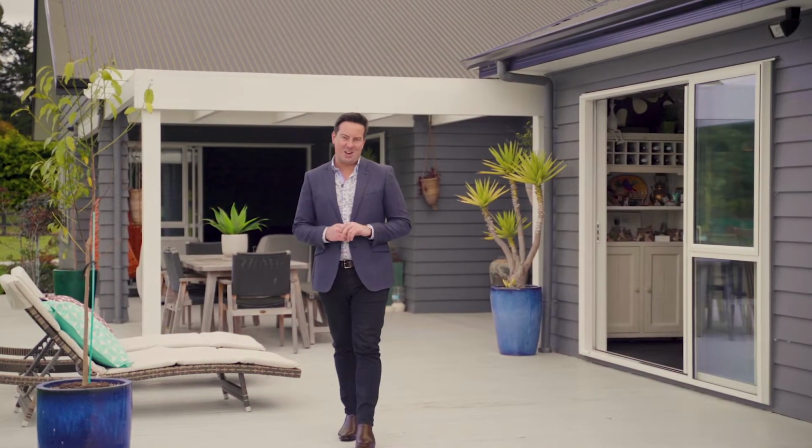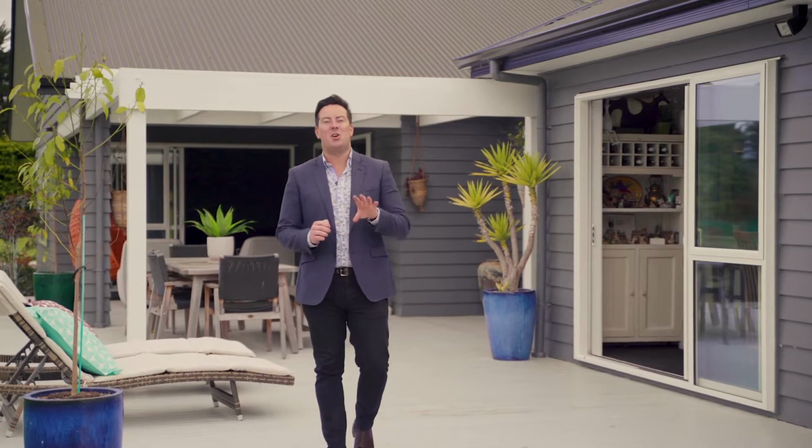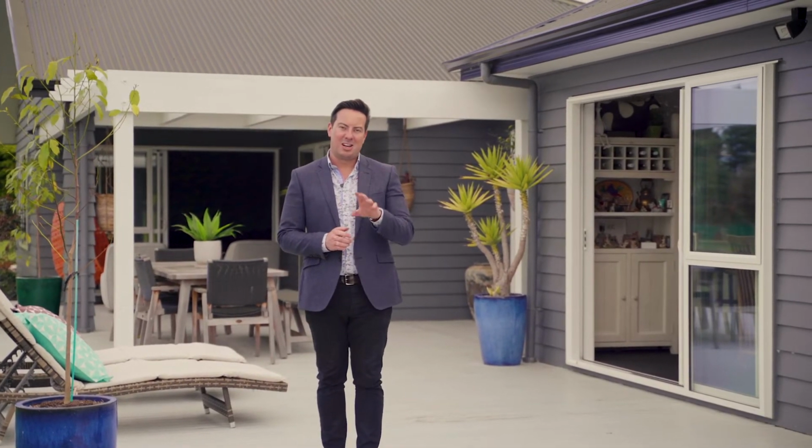Homes of this calibre and location are very scarce to the market. So don't delay, give myself or one of the team a call. We'd love to show you through.